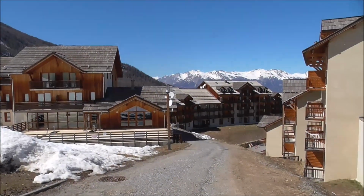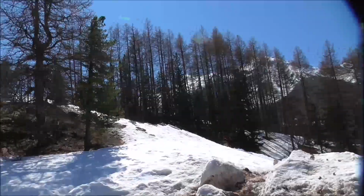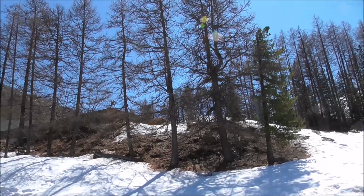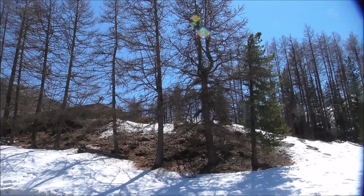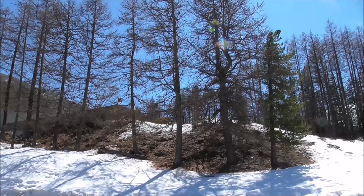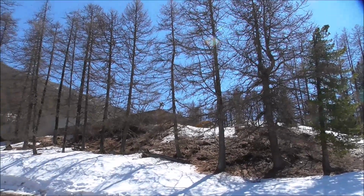Oops, I missed one. There's actually 6. So up behind here, you can just see a machine in the left here, a yellow machine. That's where all the equipment is, though, for the pisteurs. The mechanics all work up there. This is all the workshop area, or one of. There's more down in the bottom station, but this is one of the main ones.